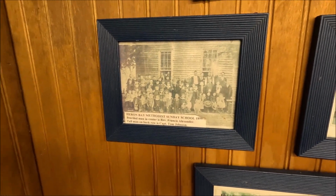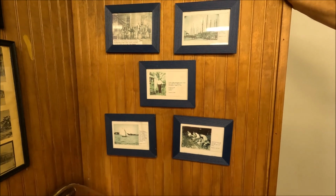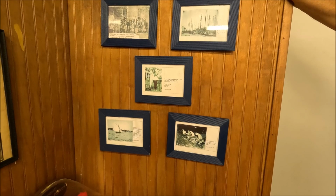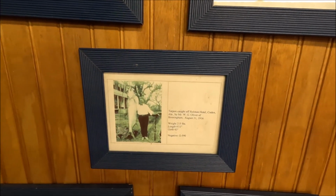They had a big old pier coming out from the hotel into the bay to where the water was deep, where the schooners could come in and pick them up and take them out for fishing trips. Now, do you eat those? No, tarpon have never been eaten.